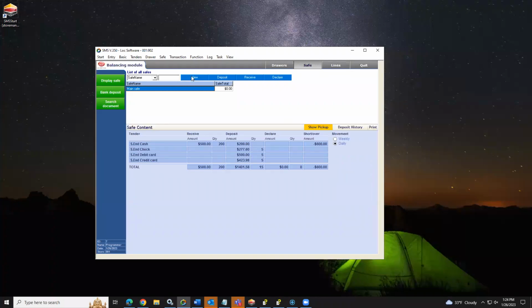If for some reason you declared the safe on accident and a cashier is still out there ringing, don't worry. As soon as that cashier is ringing, they're going to undeclare it in the drawers. As soon as you do a pickup or a loan to that cashier, it's going to undeclare the safe and it's going to add into the safe. The system is very forgiving in that respect.